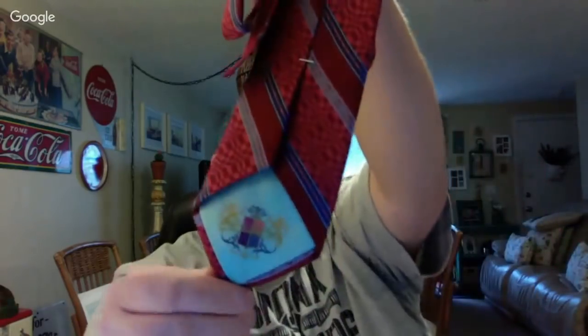So another tie I picked up, this one. Never picked up a Robert Graham tie before, so I'm not really sure what these are going to sell for, or this one, but there it is. I think it was like $4 or something like that. Not sure. They didn't look all that great, but I didn't look them up. I don't usually look stuff up too often in the thrift store.